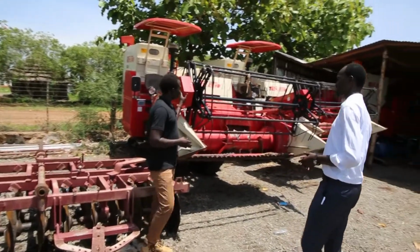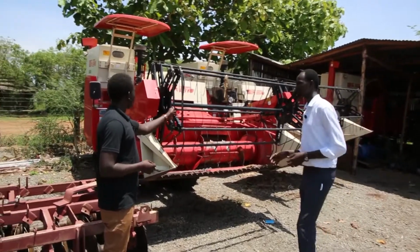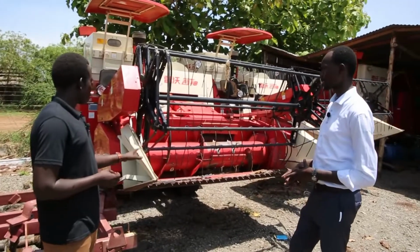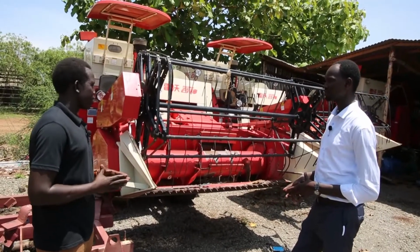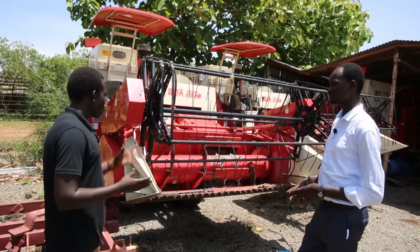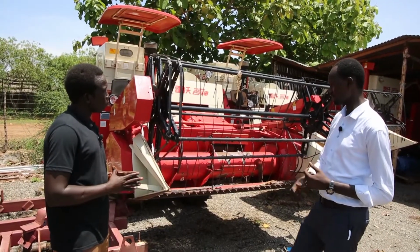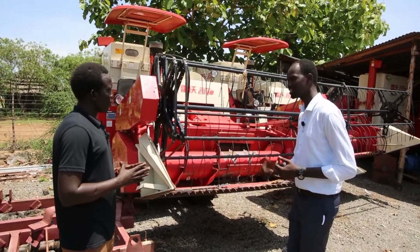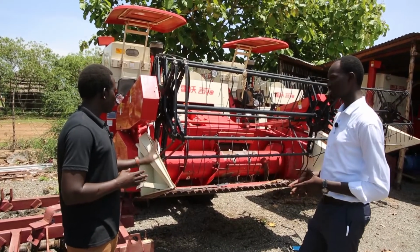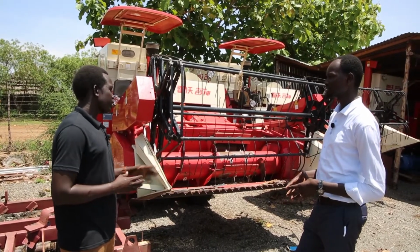What do we have just around here? These are combine harvesters. The capacity is 1 ton. The purpose of this one is to harvest rice. It's a rice harvester, and we have even found that you can also harvest sorghum with it. You mentioned earlier that you plant sorghum, maize, rice and soybean. Possibly you use this one for harvesting rice, soybean and sorghum.